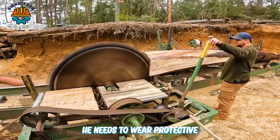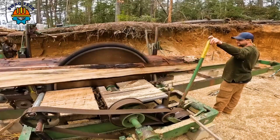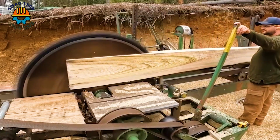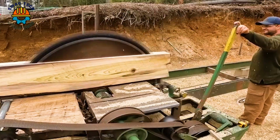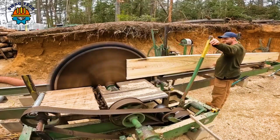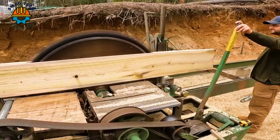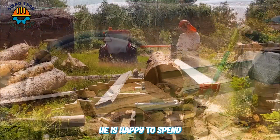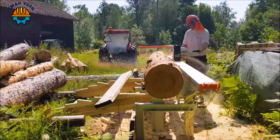He needs to wear protective gear and keep a safe distance when standing next to such a sharp saw blade. He is happy to have spent more time with his family since using this powerful chainsaw.